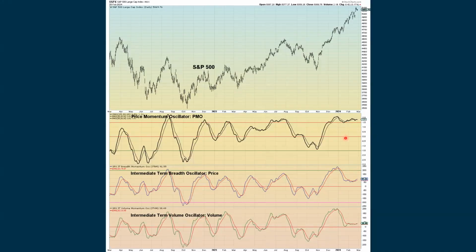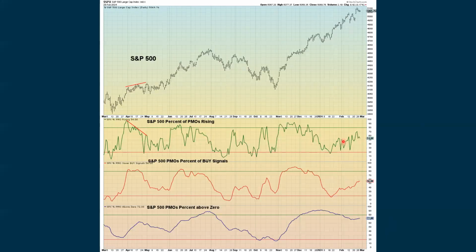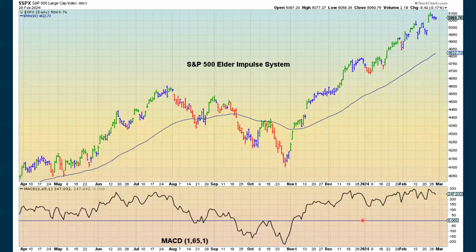And here's our oscillators. We're looking a little more positive when we just look at price, but we continue to be going sideways on top of the moving average based on volume. We saw a bit of a decline with the PMOs that are rising, a bit of an advance with the buy signals, and we're starting to go up slightly with the PMOs that are above zero. We continue to be neutral with the Elder's impulse system for the S&P.